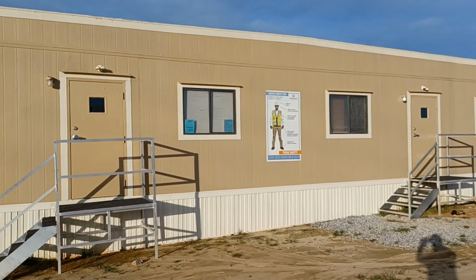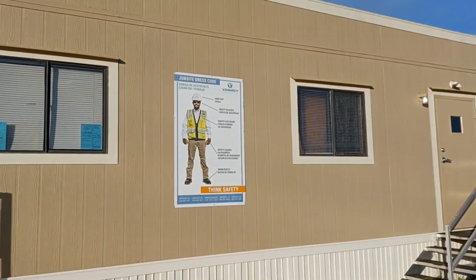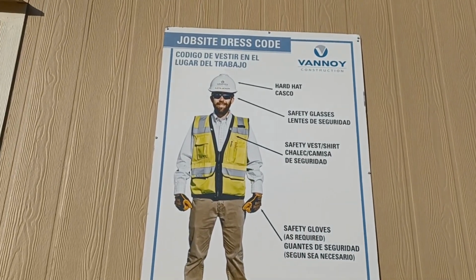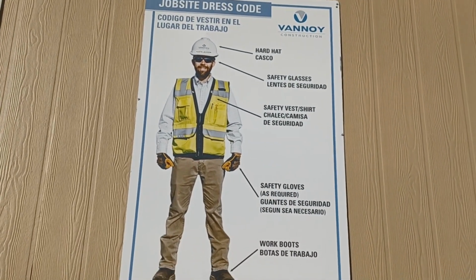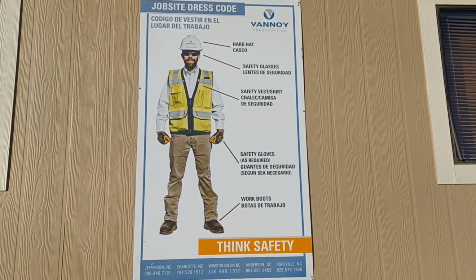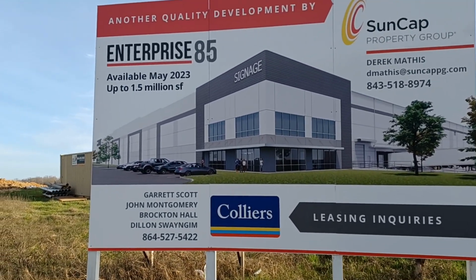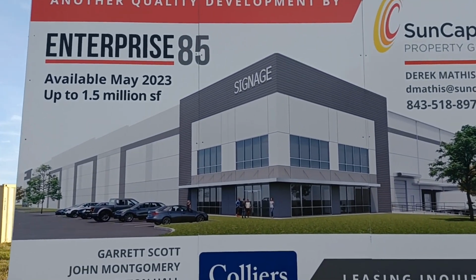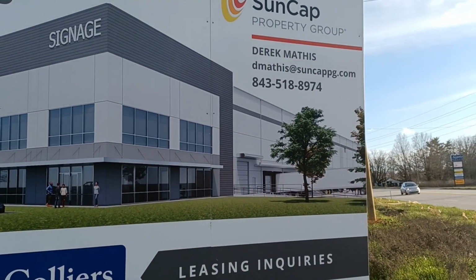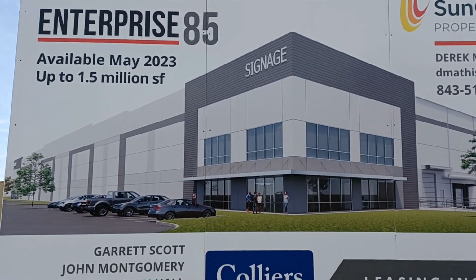Let me go out to this other photo out here too. Let's take a look at this real quick. There's the guy. I don't think that guy's even a real construction guy. Probably some actor. Look at that. Okay, let's check out the other billboard. There it is. Signage. That's a weird name for a company. So yeah, it looks like the bay doors are on one side and just regular parking on the other. Interesting.